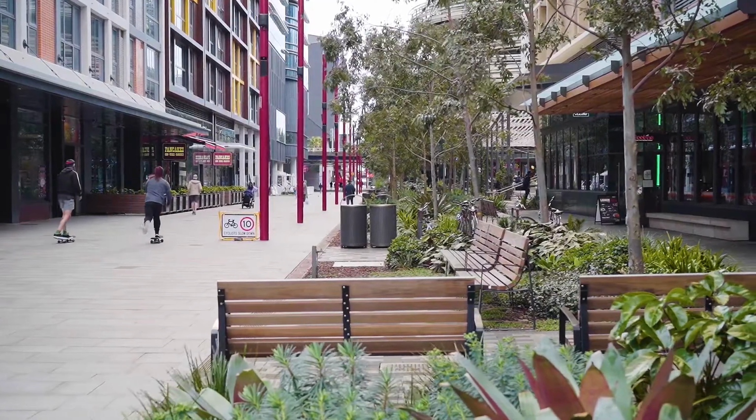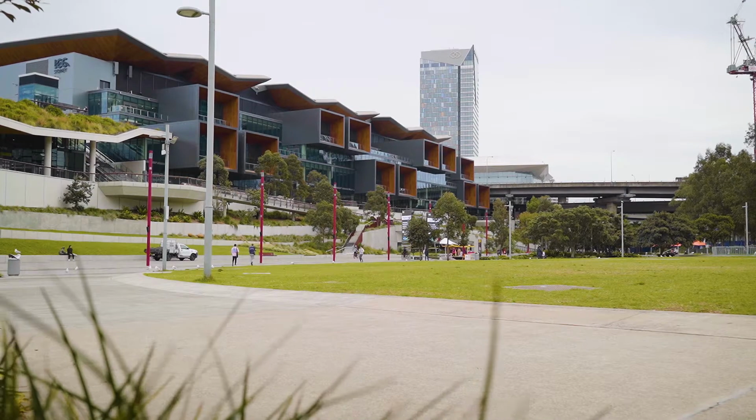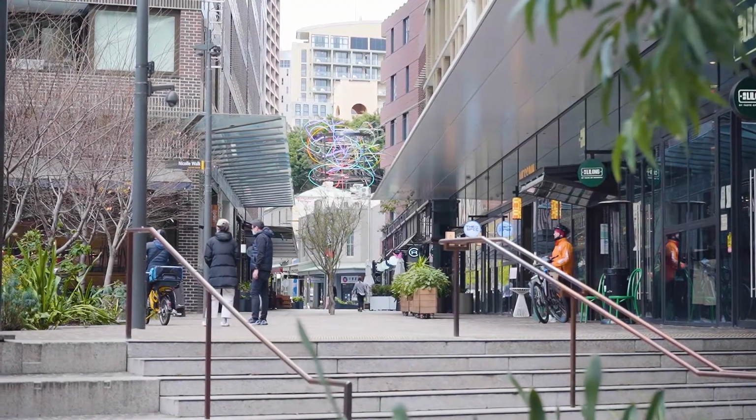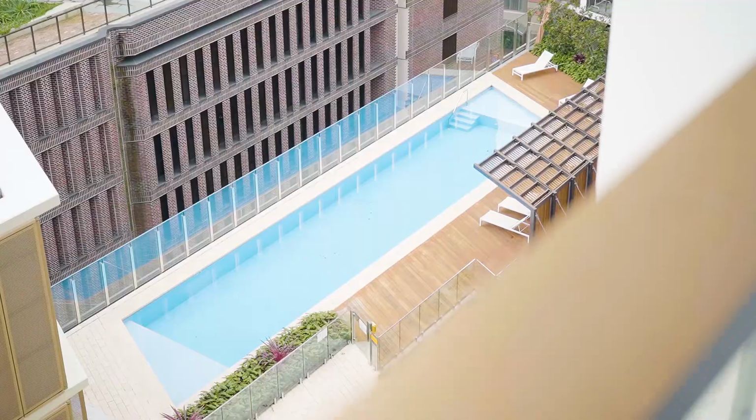Walk to Darling Harbour, take a stroll through Tumbalong Park or the Chinese Garden of Friendship. There are endless dining, entertainment and transport options all at your doorstep.